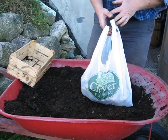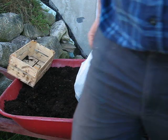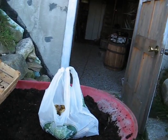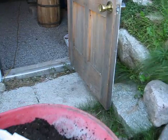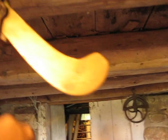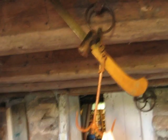Now we'll see what that weighs. I don't think that weighs much more than 5 pounds. Now we might get a little jiggly for a bit. We're going to take you inside and weigh them out on my scales. Most of the things I do is a bit old school, so I'm going to weigh you up on an old school set of scales.